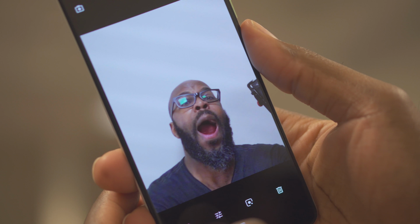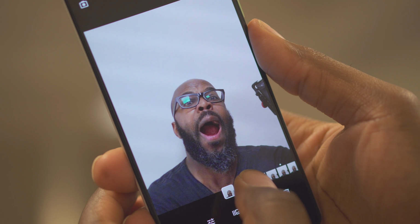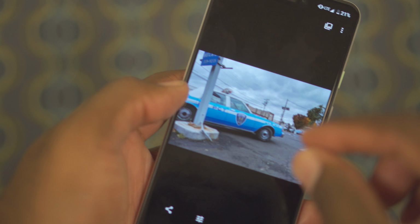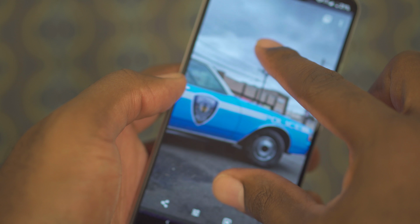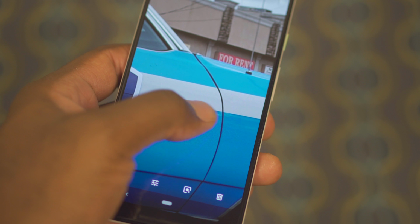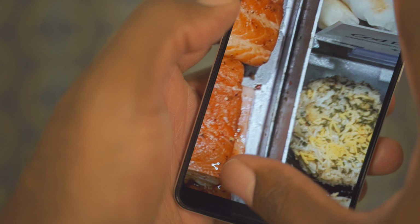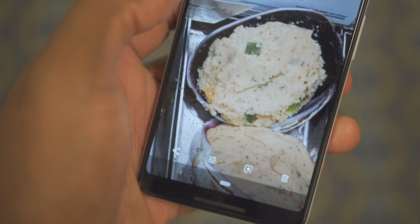So you got Top Shot, which uses their machine learning to pick the best photo out of a bunch of photos. Then there's Super Res Zoom. You actually don't have to do anything with this. What it does is a good job of capturing the data when you're just taking a picture regularly. When you pinch the zoom, it's like enhanced. So you pinch the zoom and the quality is still pretty good.